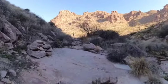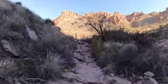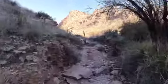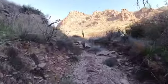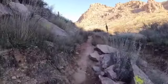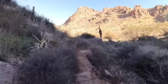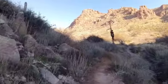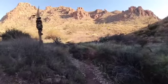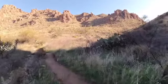And then we hit another cairn. We're in through that particular area. And then we get right directly back on the trail to the left. Up ahead, we have a little bit of a steady climb. But, you know, enjoy yourself while you're out here. I know it's hard for me sometimes to stop and smell the roses.